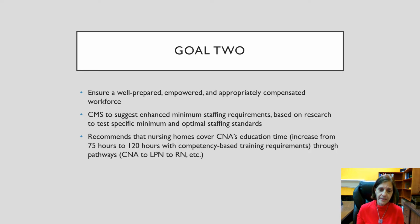Another innovative recommendation is for nursing homes to help cover the certified nursing assistants' education time. Currently, to be qualified, you have 75 required hours, and they recommend increasing that to 120 hours with competency-based training requirements, much similar to nursing programs. That would provide a basis to allow pathways from the certified nursing assistant to progress with more time, more education, but seamlessly progress, not repeat what they've learned, to an LPN program, potentially with shorter hours required because you've already completed the 120 hours for the CNA certification.